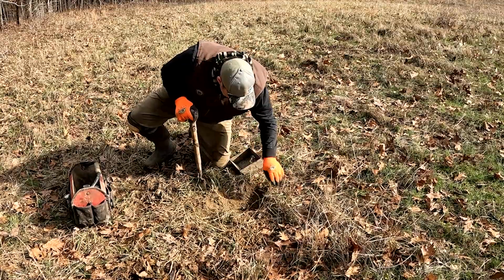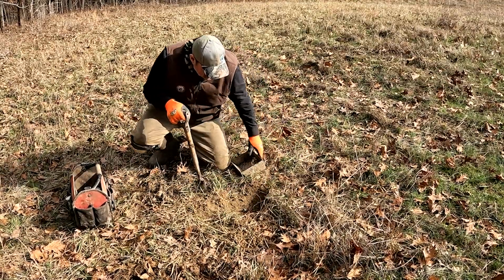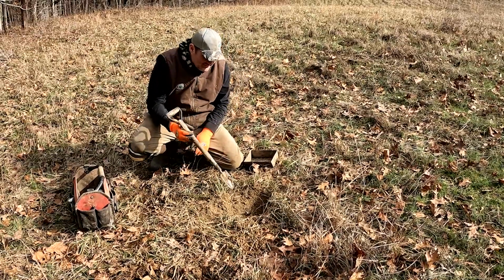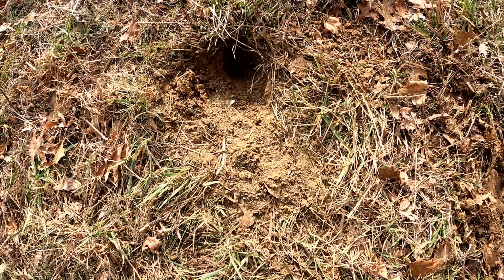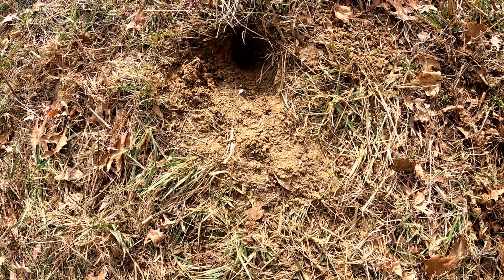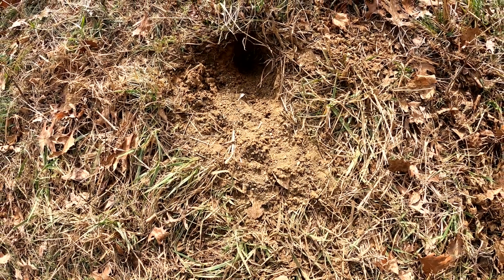We had a visitor last night. He's got the whole hole dug out. He's got it dug around. You can see where he dug down by the side of the trap. You can see his track right here. It's definitely a coyote.